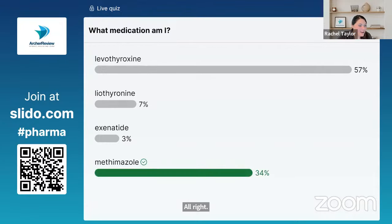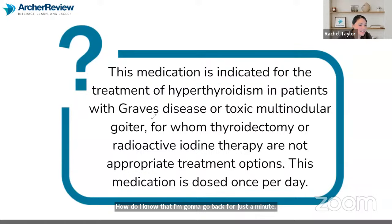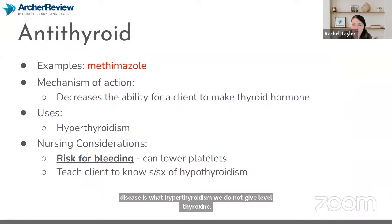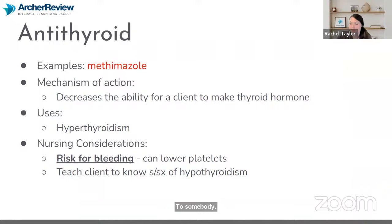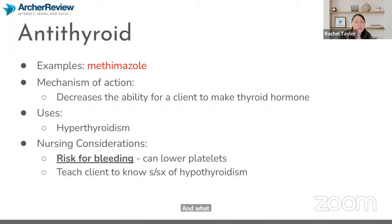Ooh, okay. Methimazole. How do I know that? I'm going to go back for just a minute and show this to you guys. They have Graves' disease. Graves' disease is what? Hyperthyroidism. We do not give levothyroxine to somebody who has Graves' disease. Why? What is levothyroxine? It is synthetic T4. When somebody has hyperthyroidism, they don't need more T3 and they don't need more T4. We give methimazole. And what methimazole is going to do is it's going to basically decrease the amount of thyroid hormone that that client is able to create.